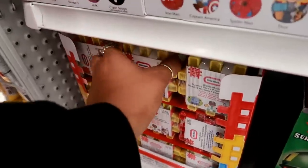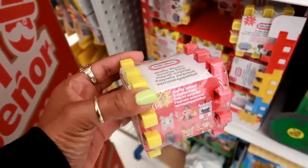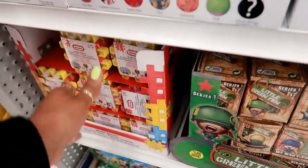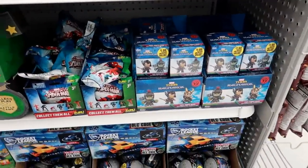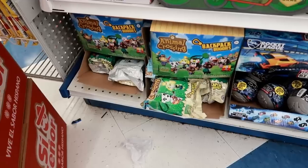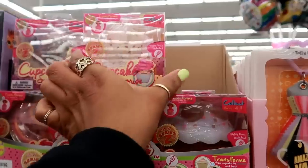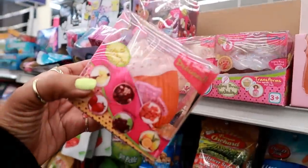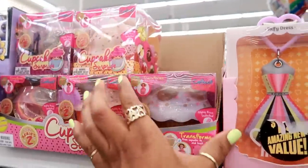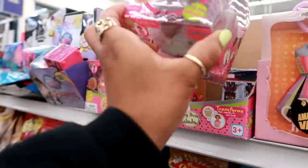Oh, what is this? I might have to get one of these for Pooh Bear. This one is $1.99. It's Little Tykes. So it says Waffle Block Surprise Pack. That's cute. More Thor. And then at the bottom, you got Rocket League and Animal Crossing. Those are backpack buddies. Look at these. Here's some more. I'm over by a register. These are called Cupcake Surprise. Those are super cute. They look like little cupcakes, and they have little dolls inside. Look at this chocolate one. Look at that. These are $2.99.